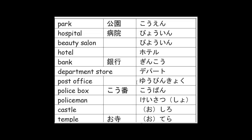Next we've got the post office, yubinkyoku. Next we have the police box, the koban, still very, very common in Japan. A lot of corners in cities and towns will have a koban, and you can go there to ask for directions and various things. They're very important. Koban, and they often appear in GCSE exams.